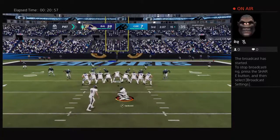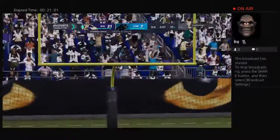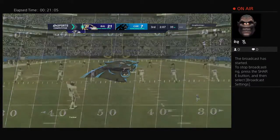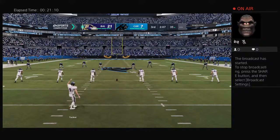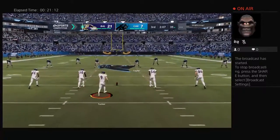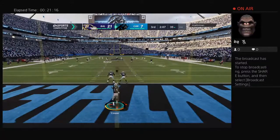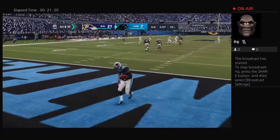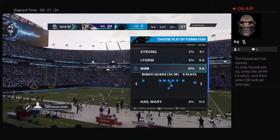And that run massively increased his production in this game, and now he's over 100 yards. And break out your calculator, partner, because his yards per carry went up significantly, right? Big-time jaunt all the way to the end zone. Tucker now to kick it away following the touchdown. Taken in the end zone. The Panthers take over 1st and 10 at their own 25-yard line.